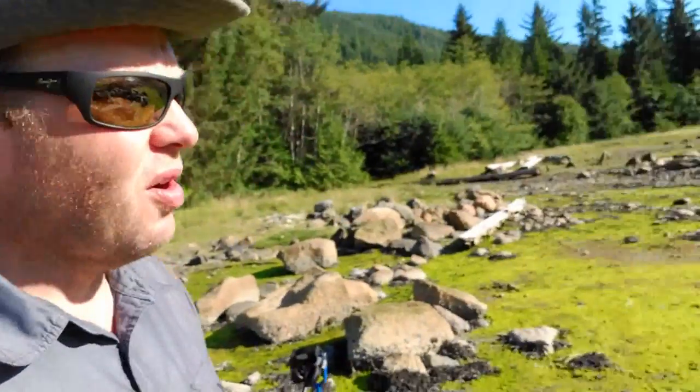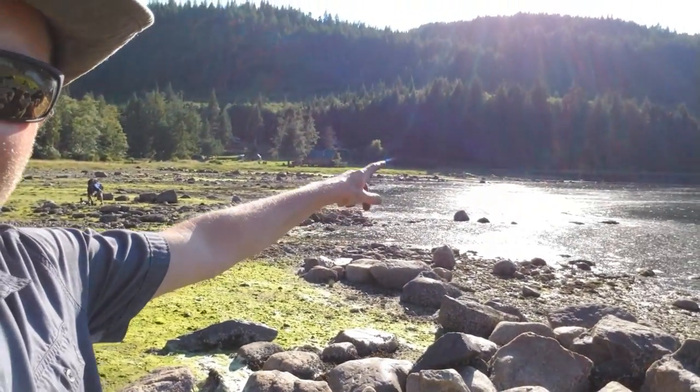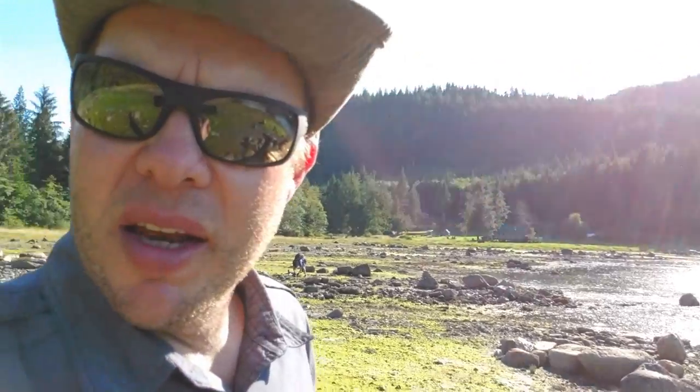So far we've worked this whole... As you can see, way over there, there's a dock that goes out. And we've worked all this beach area here. And I have been rewarded very well for that work. 2 50-cent pieces. That's awesome. So hyped. This has got to be my best day ever. Most likely my best day ever.